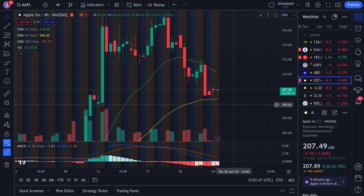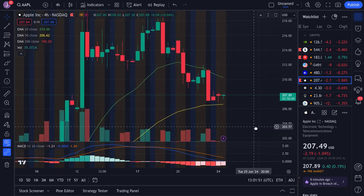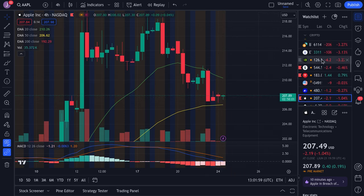If we end up losing 206, there's going to likely be a bigger dip all the way down towards 204. But I think that there's going to likely be a continuation lower as we have this downtrend approaching. So look for a little rebound and a continuation lower as the most likely possibility for Apple. Still looking a little bit more bearish.